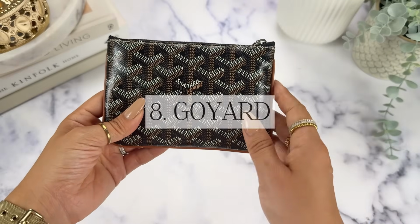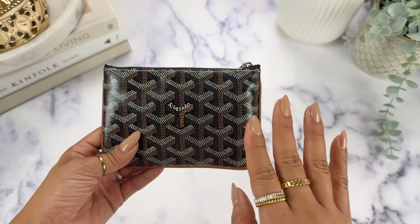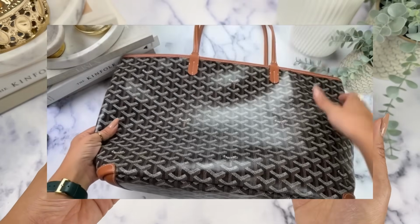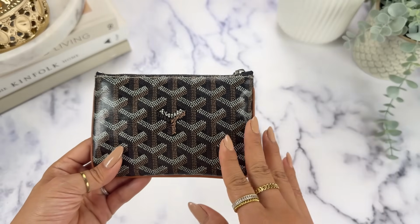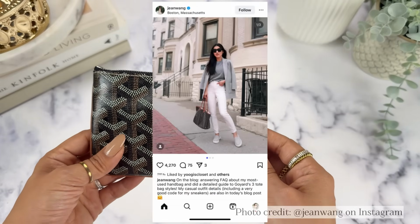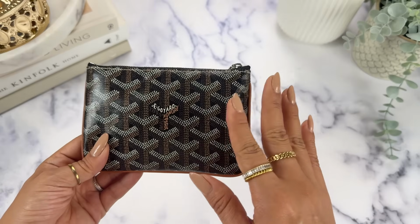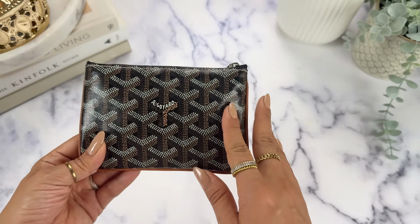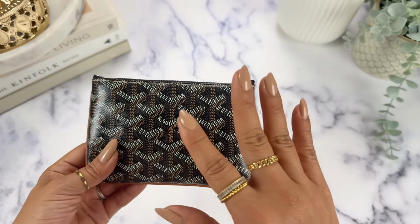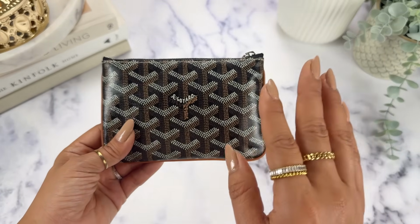So for number 8, we have my Goyard pieces. I'm showing my Goyard Mini Senat here, but I'm also including my Artois MM as well. Now, I remember first seeing Goyard back when I was looking at the Extra Petite blog, which is run by Jean Wang. And I remember being so drawn to the canvas pattern, and I just loved that it looked so chic on her, though in fairness, everything looks very chic on her. But I just loved it was unique as well.